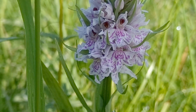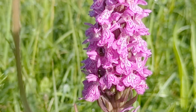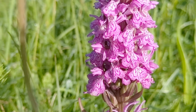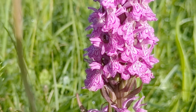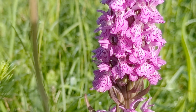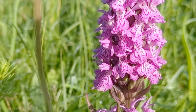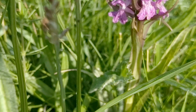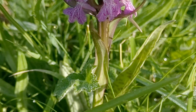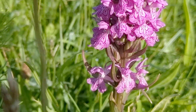Nicely marked common spotted. This is a nicely coloured flower, not tremendously dissimilar to the plant that I said was a definite hybrid a little further back, but this one is actually a definite common spotted. Even if it has the colouring of a southern marsh, it's definitely common spotted because the leaves, you can make them out in there. There we go. They are spotted. So that's a definite common spotted.